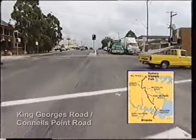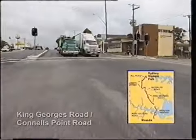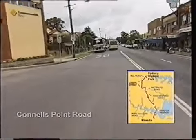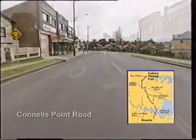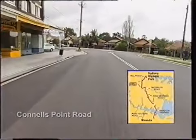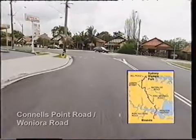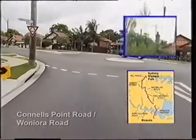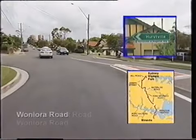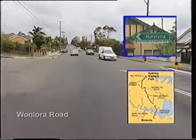Turn right onto Connells Point Road, continue straight on. Prepare for a left-hand turn at the roundabout up ahead into Waniora Road. Turn left into Waniora Road, heading for Hurstville.